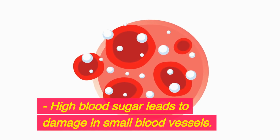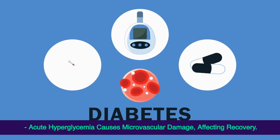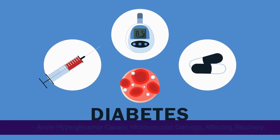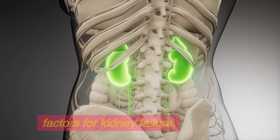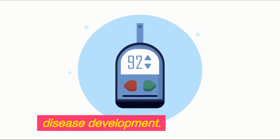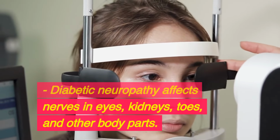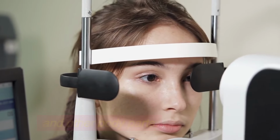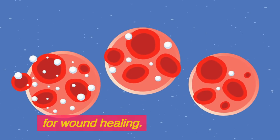Microvascular damage. High blood sugar leads to damage in small blood vessels. Acute hyperglycemia causes microvascular damage, affecting recovery. Diabetes and high blood pressure are common risk factors for kidney failure. Poor glycemic control contributes to microvascular disease development. Diabetic neuropathy affects nerves in eyes, kidneys, toes, and other body parts. Slow wound healing. High blood sugar makes cell walls rigid, impairing blood flow for wound healing.